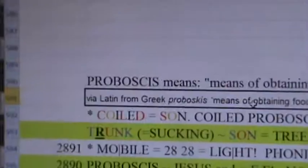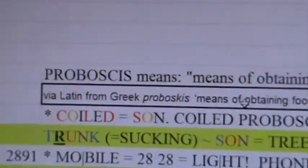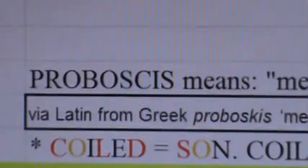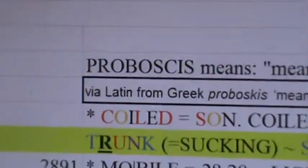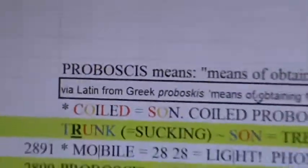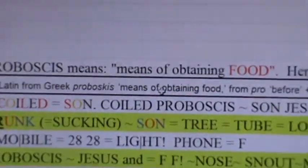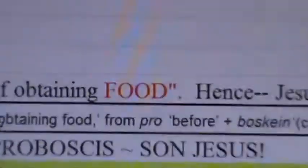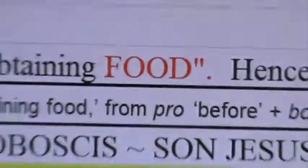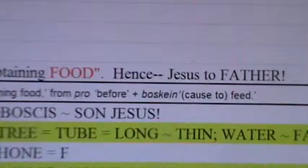Okay, you see that? Proboscis. Jesus, and you can find sun in there, which we did. And when we found Jesus in there, 74 exactly, it's amazing. There's some beautiful symmetrical ways, and we also found Christ and sun. It was amazing. But a proboscis is a means of obtaining food. That's the goal. And then the word food goes to Father. We've talked about that before. So, hence Jesus to the Father.